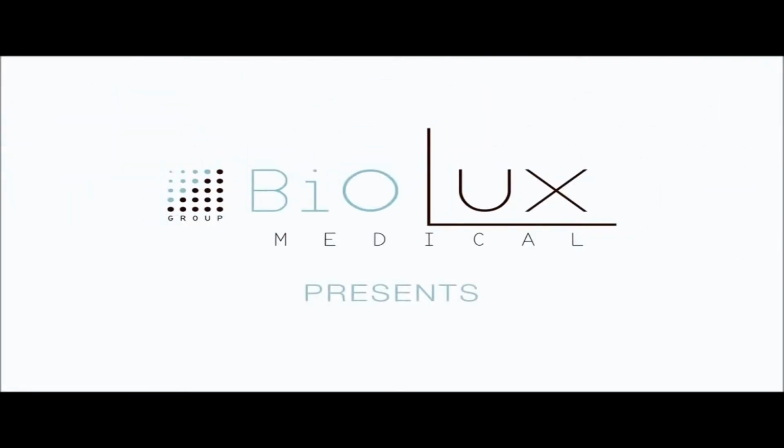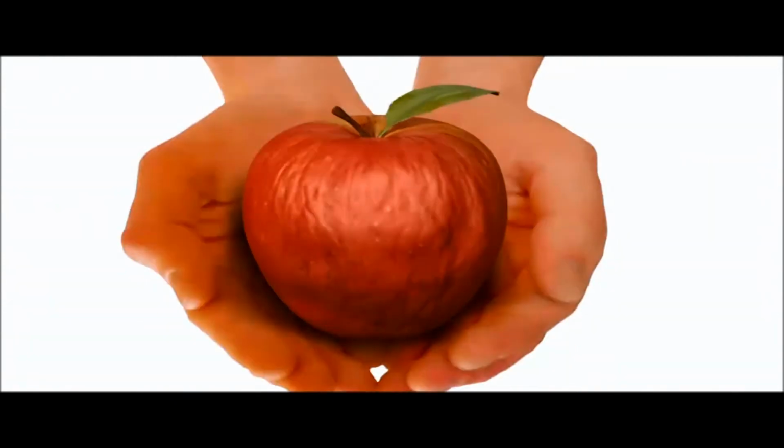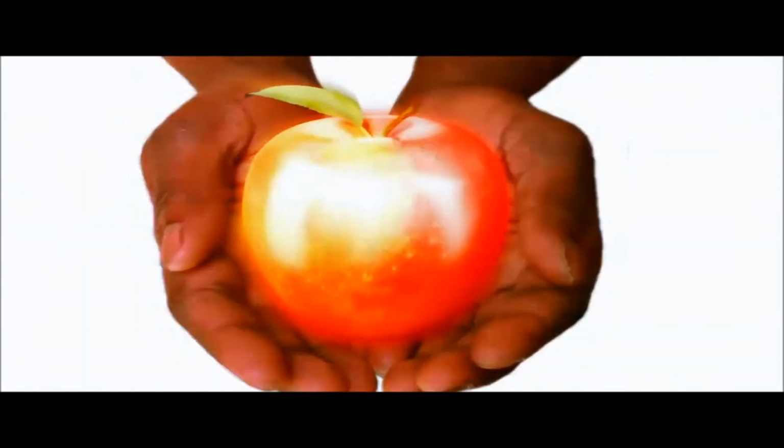The Bioluxe medical laboratories have developed a new concept, the use of light for skin treatment. Our skin ages, causing the appearance of fine lines and wrinkles. Light has always been used to revitalize and invigorate the skin. A source of well-being, now at your fingertips.